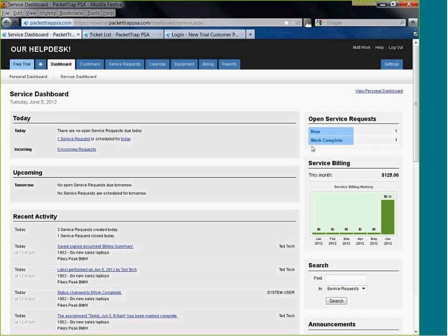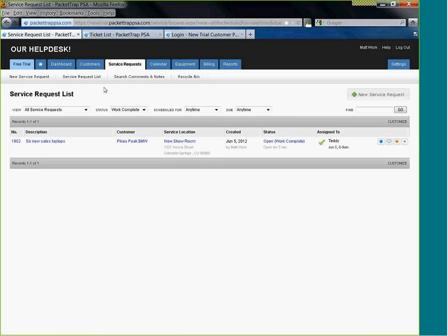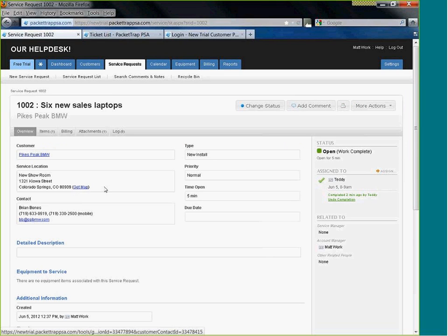Because of workflow, we automatically change the status of that job that Teddy was working on to work complete. If he completed his assignment, the status is changed. The customer, Teddy, as well as the account manager or service manager could be updated on that. So we have one request in the status of work complete. Here's this new 6 sales laptops. He completed it. I want to take a better look at it.